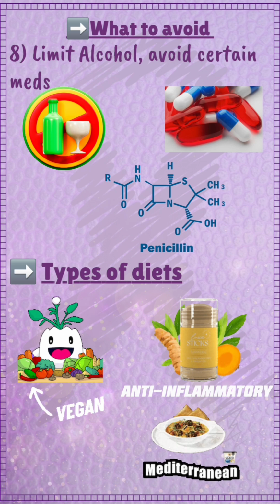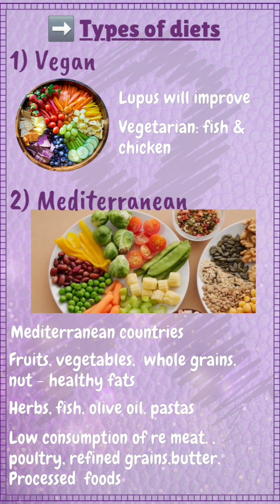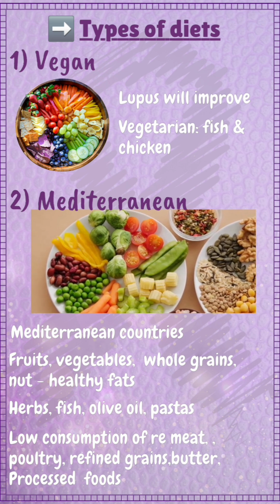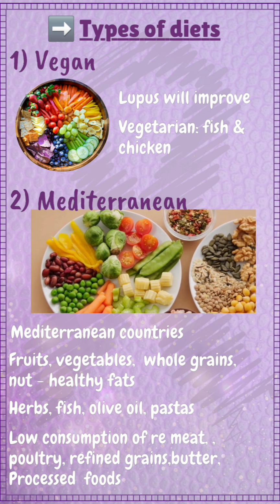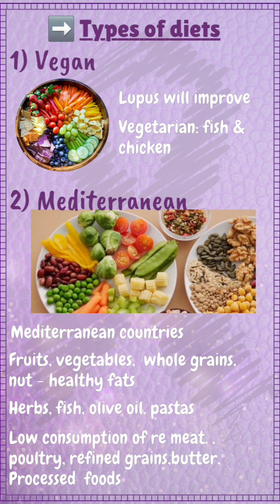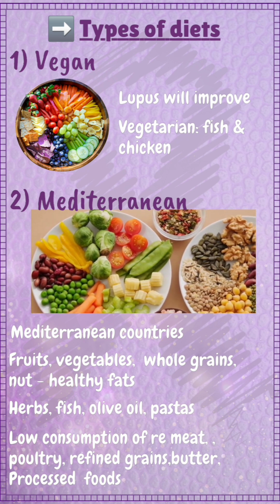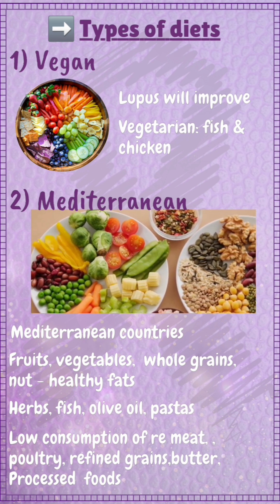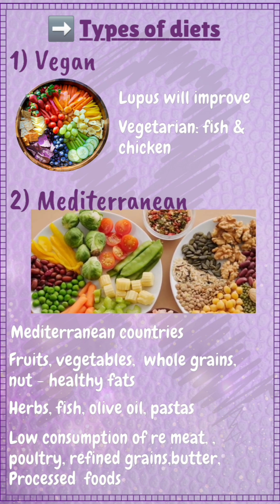So let's have a look at each of them. Vegan. Although you will eat healthier when eating vegan, and your lupus will get better, it's not the only diet that works. And if you are eating vegan, remember to add plant proteins to your diet. Your body needs proteins and most people forget about that. You can eat vegetarian too because sometimes they then add fish and chicken and other proteins to their diet.